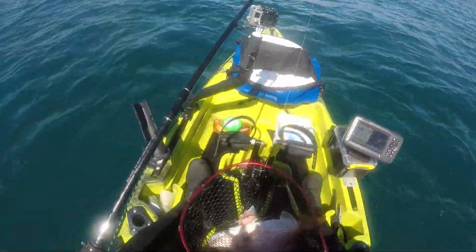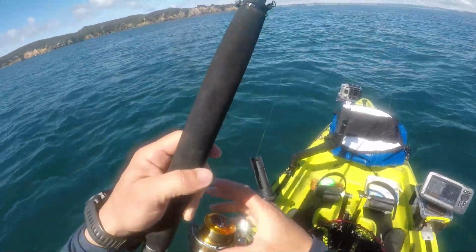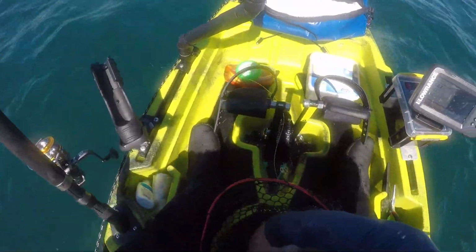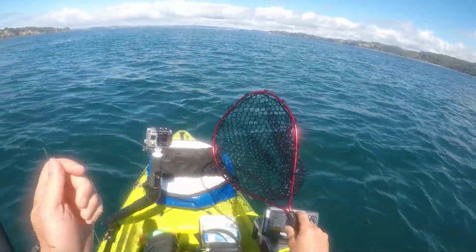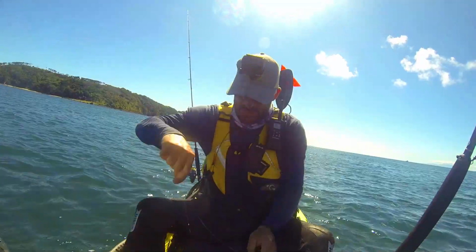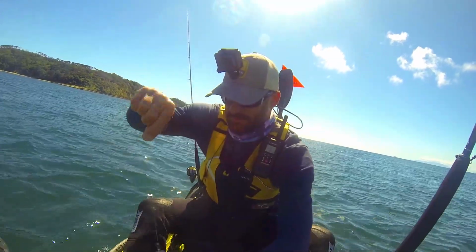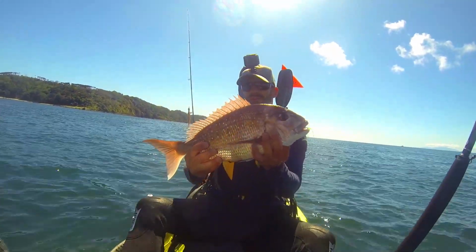Look at that. Oh, absolutely gorgeous. First fish for the day, out here at Tawharanui. Look at this. Absolutely gorgeous little fish. Gorgeous snapper. He's an absolute beauty. I'm going to grab him in the gills because I'm definitely keeping this one. But look at that. Beautiful snapper.